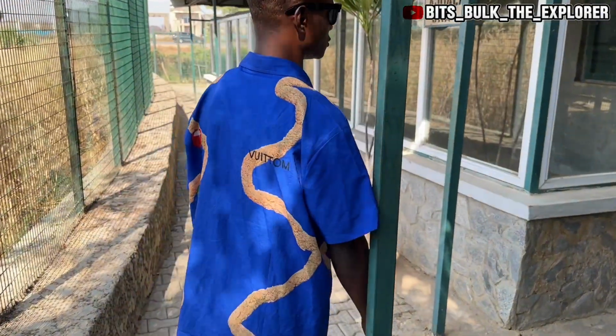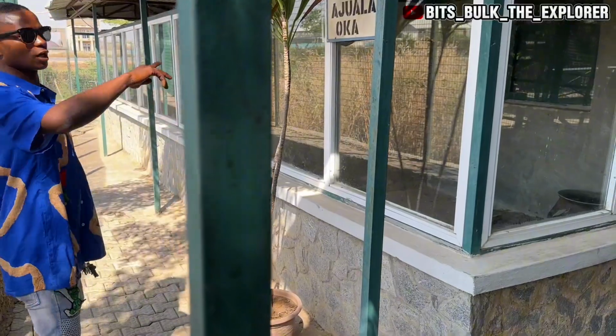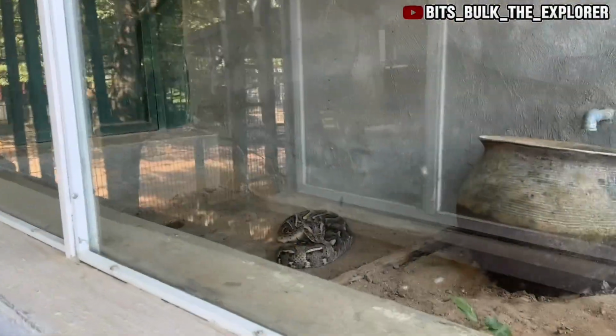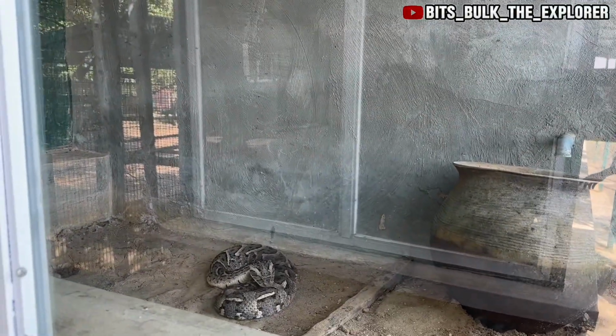But if you are trying to come to the farm, just know you're just coming to feed your eyes, basically. I don't know if by the time you get there, they would have a better tour guide, but the experience I had, the tour guide was not patient enough, he wasn't knowledgeable enough, and he was just in a hurry.